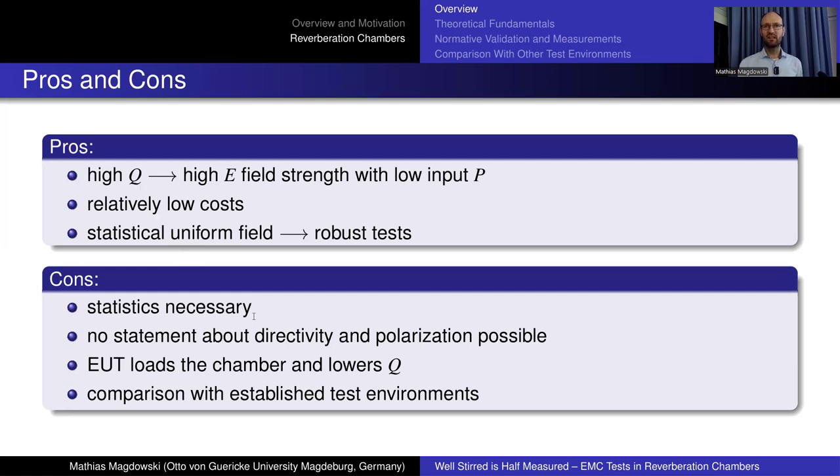And of course, where there's light, there's also shadow. You also have some drawbacks. Otherwise, everyone would just do tests in reverb chambers. You need to do statistics. From a mathematical point of view, this can be complicated. Then it is very difficult to say anything about directivity and polarization, because you don't know. Your device can radiate in any direction, and it will always be reflected and come back to your antenna. Then the chamber and your equipment are not tested separately; they will be somehow coupled with each other. So you have to take care of this. We will also come to this at the end. It's also difficult to compare the results with the established test environments. There are no limits for emission, for example, for measurements in reverb chambers.